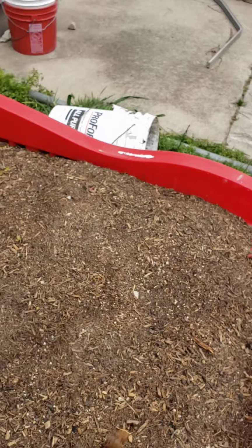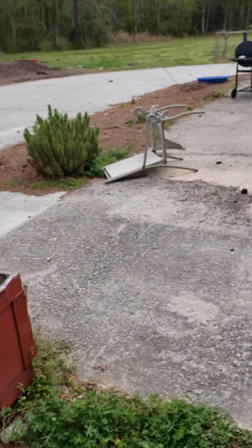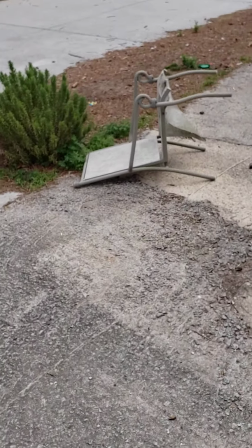But that's our garden thus far. When we get it all fully planted, everything hopefully should be looking good. But until then, I'll give another update.